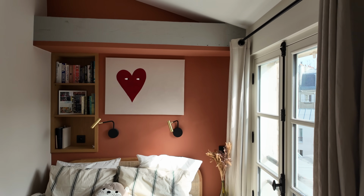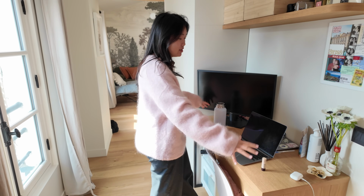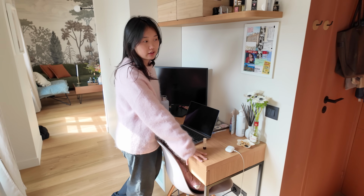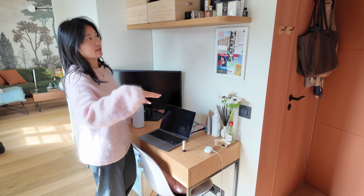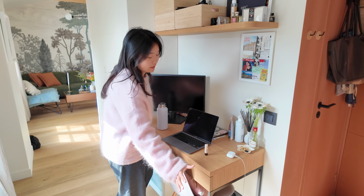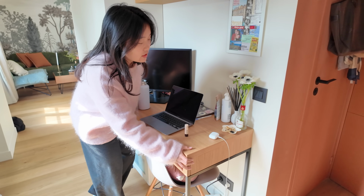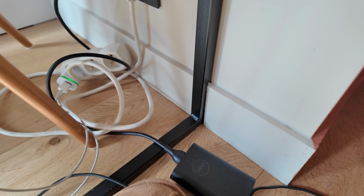And then you turn around, and here we have, I guess, the hallway, if you may. We have the desk. This was pre-installed by my landlord. They're both architects, and when they built the place, everything was custom designed, which is why everything fits together so nicely. I believe it's attached to the wall. I never tried to pull it out.